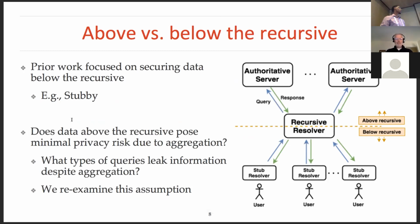Now, intuitively speaking, the data above the recursive may seem to pose minimal privacy risks because the recursive resolvers are often shared by many users. So it aggregates and mixes traffic from many users and potentially hides their identity. So in this work, we re-examine this assumption and look at what kind of queries might leak information above the recursive, some of which may happen even when there is aggregation at the recursive.